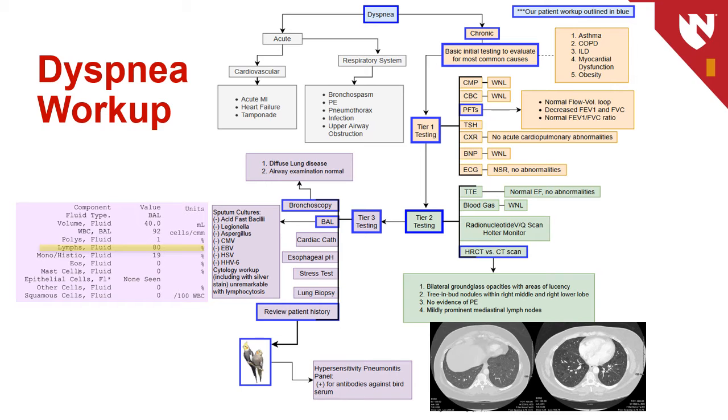That brings us to tier 3, which is where she was when she came up to the floor. She had a bronchoscopy done that showed findings consistent with her CT but was otherwise normal. The lavage that accompanied her bronchoscopy was cultured and was negative for acid-fast bacilli, Legionella, Aspergillus, CMV, EBV, HSV, and HHV6. The cytology workup from this lavage showed significant lymphocytosis, up to about 80%. At this point, we decided to review the patient history because we didn't have a ton to work on other than the PFTs and her CT scan. The patient mentioned that she had been living with cockatiel birds for the past 5 years. We got a hypersensitivity panel, and she ended up having positive antibodies against bird serum.